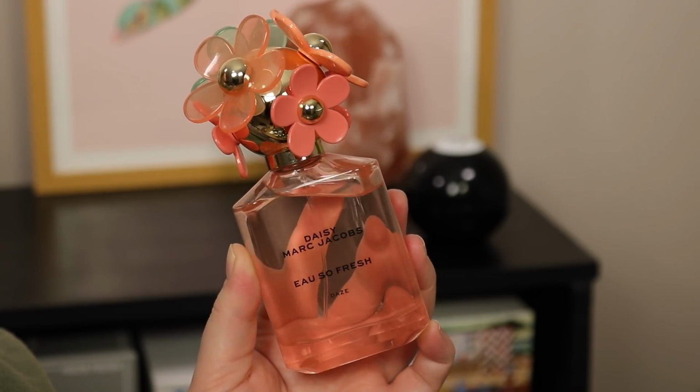I picked this up at Nordstrom Rack. I felt like it was a pretty good price there, so I would check out Nordstrom Rack. Maybe this will be there. Oh, this is so good. This sticks to the regular Daisy so much. Definitely that floral. As much as it's not exactly Daisy, it's so similar to it that I still get so many of those scent memories.